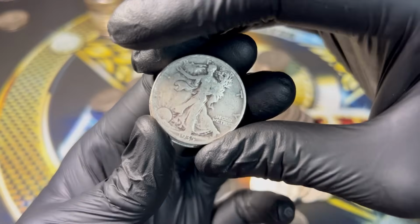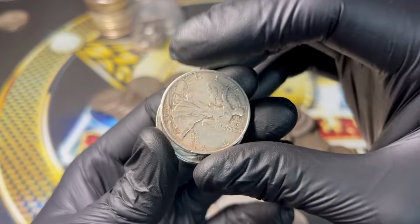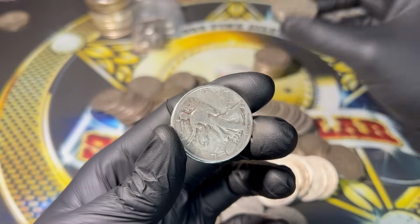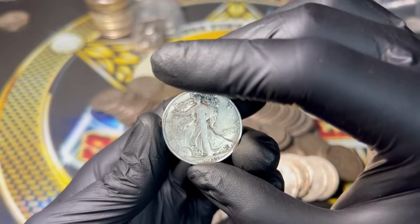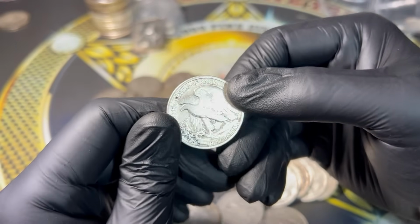And how are people still finding those in coin rolls? Well, somebody has these right here in their collection somewhere. Maybe they put them away in a drawer. Maybe they mix them up with other coins of whatever kind. And some family member gets a coin collection, doesn't know what the heck they are.